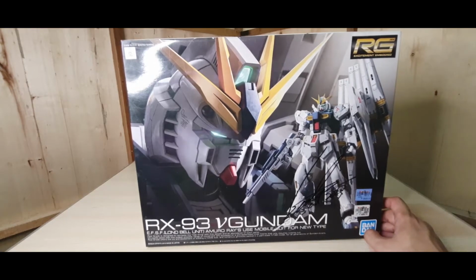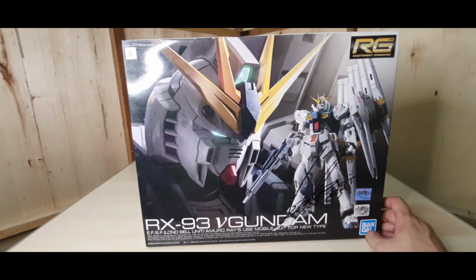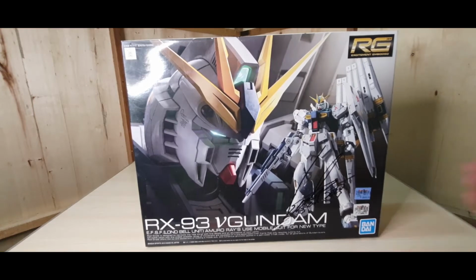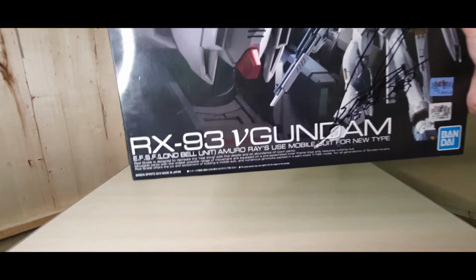So this says EFSF Lawn Bell Unit, Amuro's use mobile suit for Newtype. That's one heck of a description. And I'm sure it's supposed to be Londo Bell, not Lawn Bell. But anyway, so what else is said?